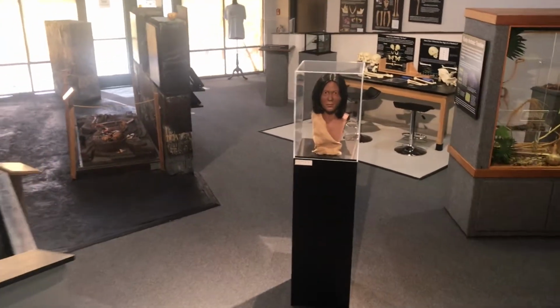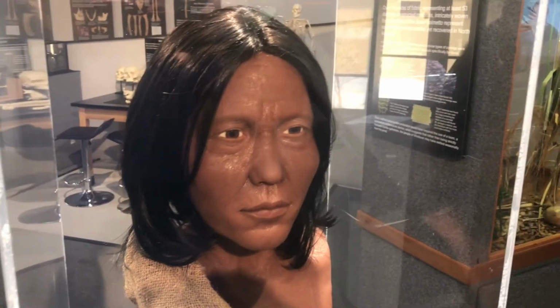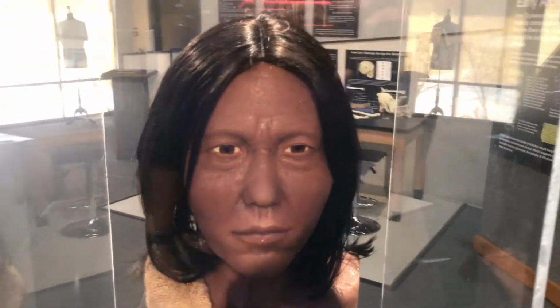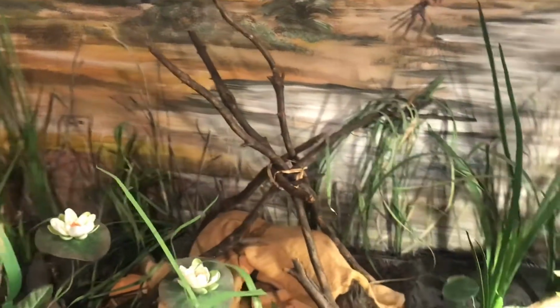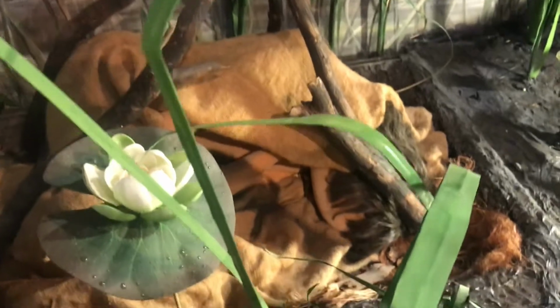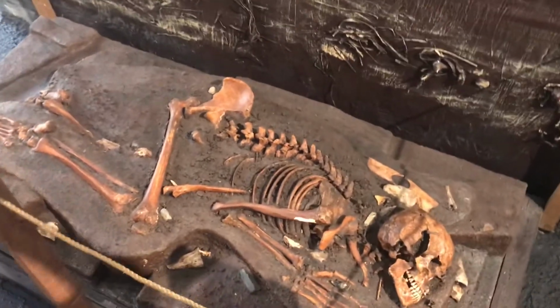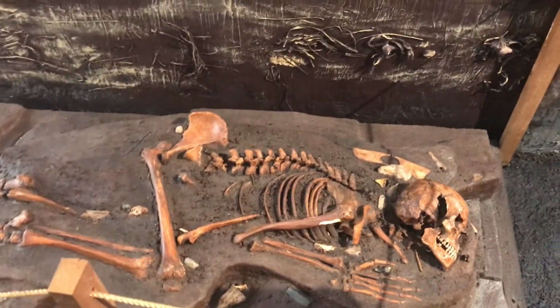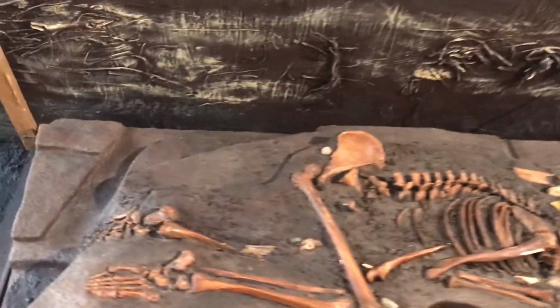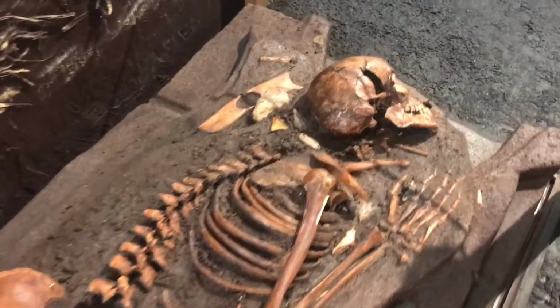We are entering the exhibit on the Wendover people, whose bodies were discovered at the bottom of a bog in Titusville. So renderings of their skulls and faces have been possible. And a child sleeping in a bog under a makeshift tent. This is a casting of one of the Wendover skeletons. They date back to about 5,000 years ago. And in fact, it was so well preserved in the bog that brain tissue was discovered.